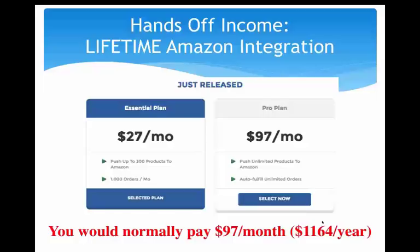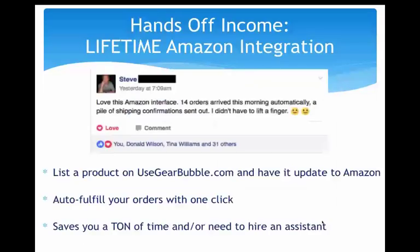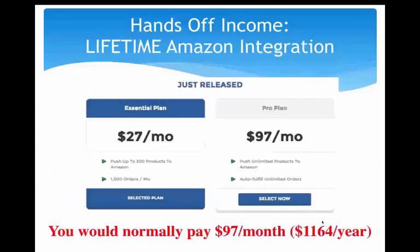This is $1,164 a year normally, something that people actively pay for. And you are going to get it for lifetime as a part of this offer. This is a really incredible deal. I hear someone says, love this Amazon interface. 14 orders arrived this morning automatically. Pile of shipping confirmation sent out. I didn't have to lift a finger. So all you have to do is focus on the designs. You just auto-fulfill. You don't have to hire an assistant or anything like that. Lifetime, I mean, that adds up pretty quick at $1,164 a year.